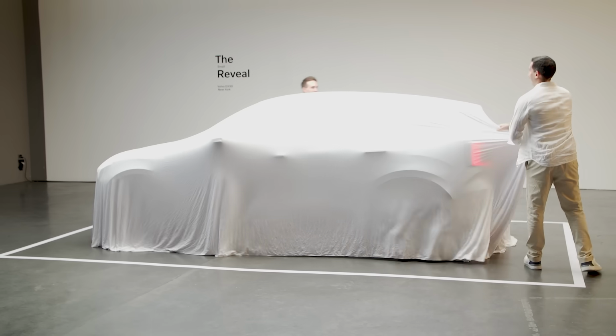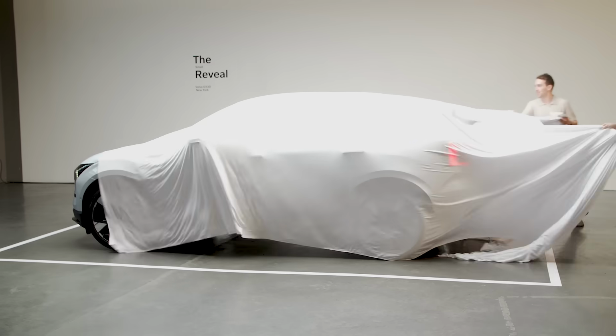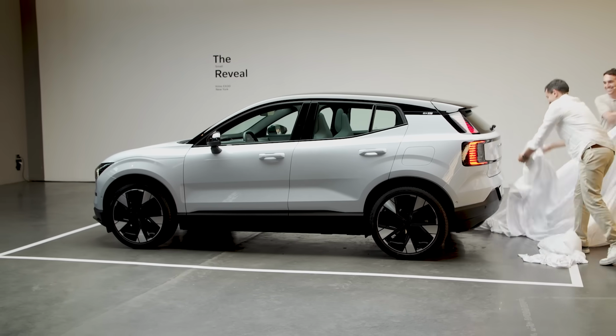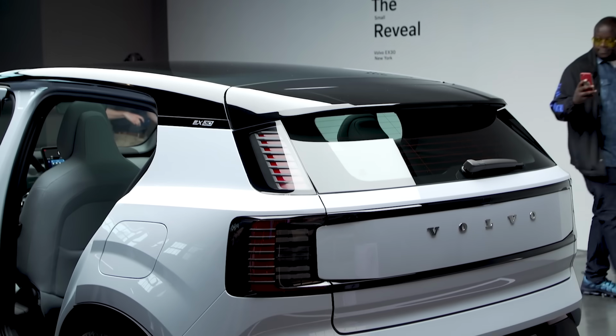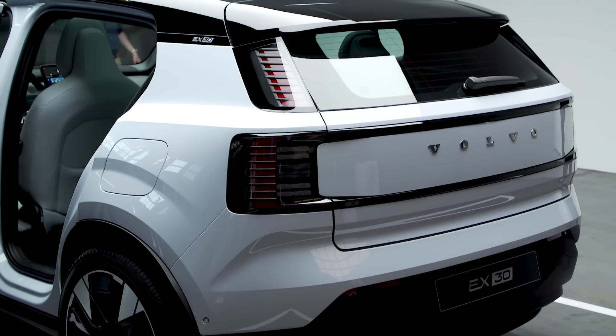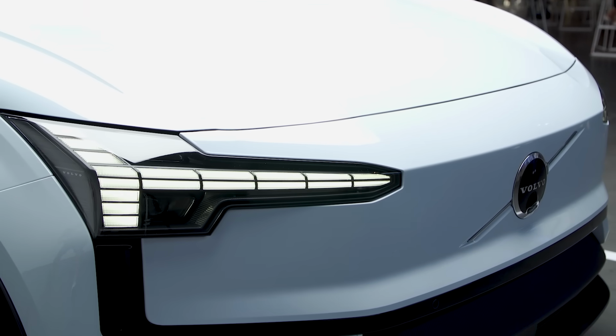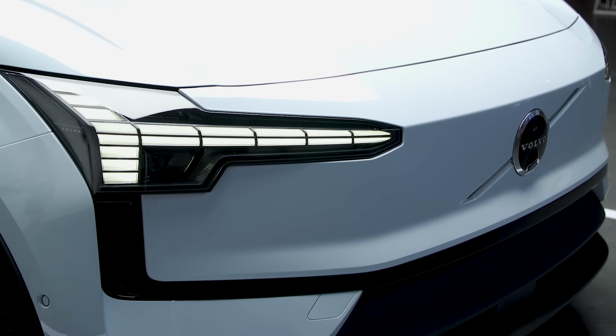Now, the EX30 is the smallest brother to the EX90. And as someone who lives in the city and is always looking for a compact car that's easy to park but can still carry a lot of stuff, this car looks like a really interesting option because you get a great design, some really interesting premium features, and of course, a very affordable price. Let's check it out.